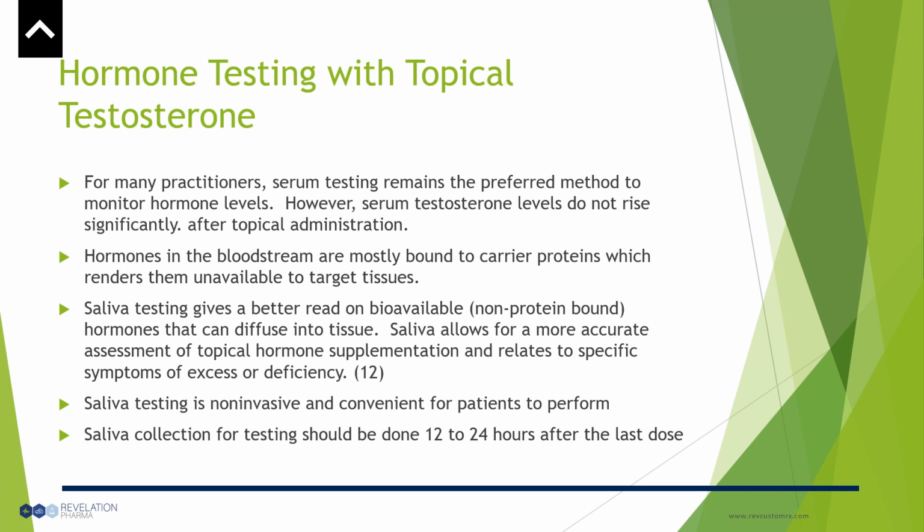And we talked about hormone testing. So obviously, before you're starting this, you are absolutely going to get some baselines to see where you're at. And again, I always say, don't just treat numbers, treat the patient, but we have to justify this. We've got to have the hormone testing ahead of time.